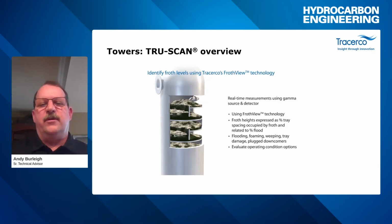Well, one of the things we're most often looking for is mechanical integrity. We can tell you by doing these scans if your trays are in place, or if you have any damage. We can also detect process degrading conditions such as flooding, foaming, weeping, entrainment, things like this, okay?